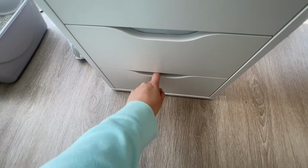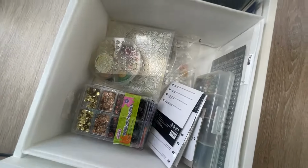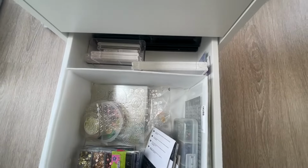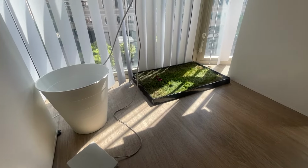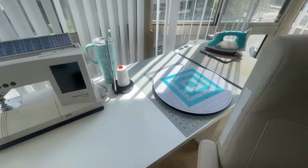And then in this bottom drawer, I keep my embellishments as well as some blocks for my stamps. So that is more or less the non-quilting side of my space other than the pins. This is my real trash can, my sewing machine pedal, and yes, we got Gumbo a lawn. He is spoiled.